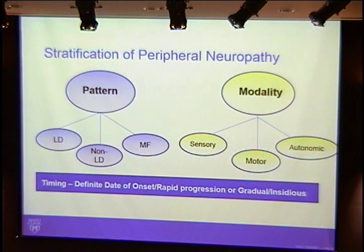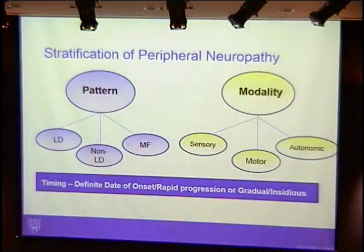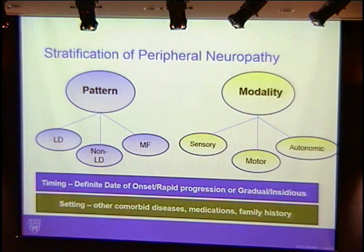The when is, did the patient say the neuropathy started, I remember last Saturday I woke up and I had this, or is it more of a gradual, insidious development of the neuropathic symptoms? And then what setting? The what setting is, the other comorbid diseases or medications or family history may help in identifying potential causal factors for the neuropathy. So these are all helpful.